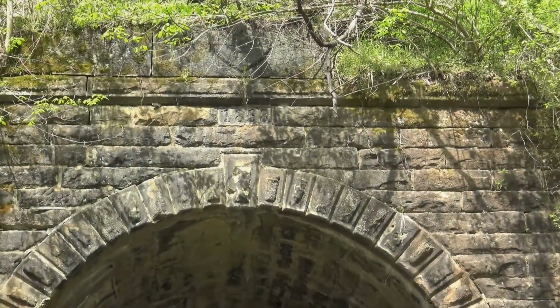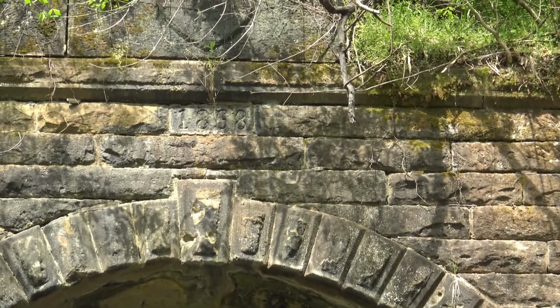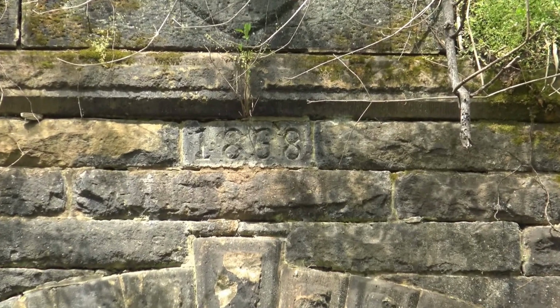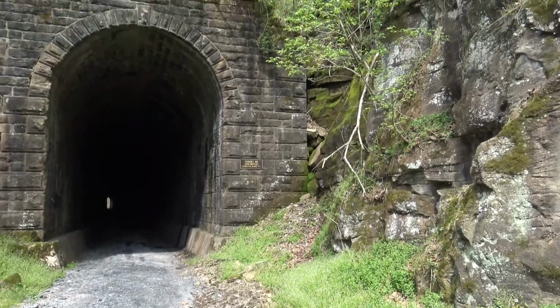Coming up on the end of the long run, Sherwood Tunnel number 4. This is the east end. Okay, on the east end, I could read the date. 1868, just like the Flinderation Tunnel. As you see, this one has a slight curve in it.